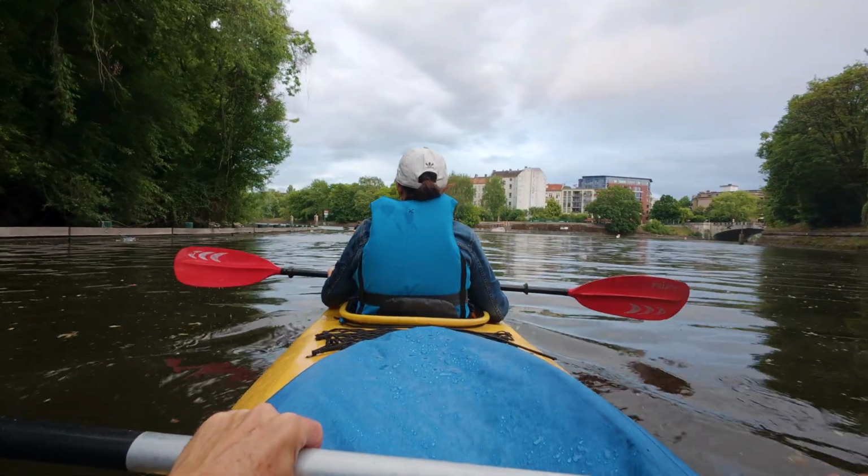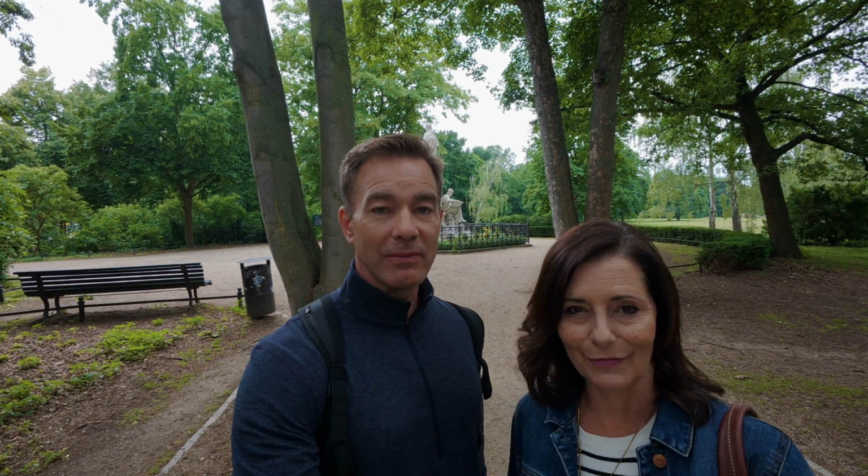Beautiful way to spend a summer evening in Berlin. So we decided here in Berlin on the Sunday evening, we pre-booked a kayaking river tour that lasts about 3 hours for 58 euros for 2 people.